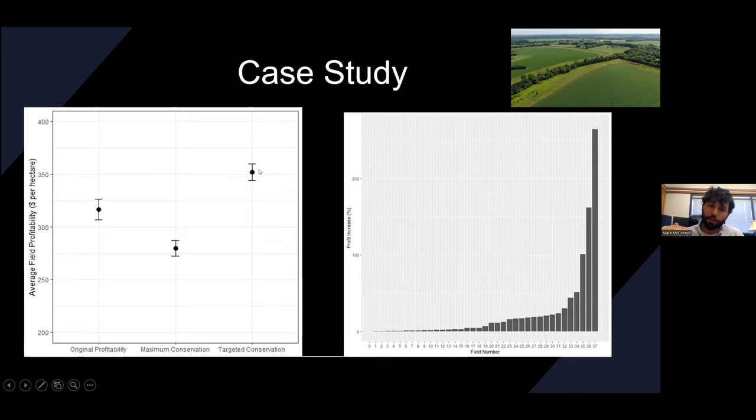Okay, so of the 52 fields, 37 of them, we were able to increase revenue, which is good. 71% of those fields, there was options for increasing revenue, and some of the fields there were not. Those are good fields. They're well managed. They're doing good. But across all of that, the average increase in profitability was 24%. But this is a graph of how that varied across those 37 fields. It varied a lot. Some of them, it was a couple of percent. Some of them, it was over 200%.